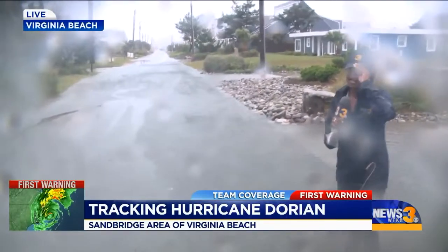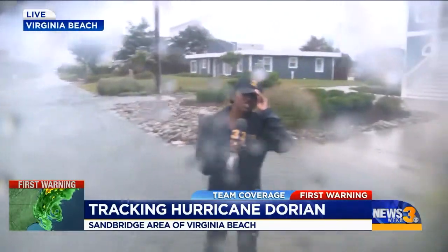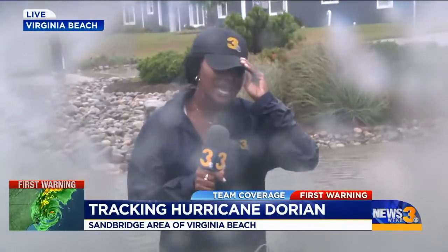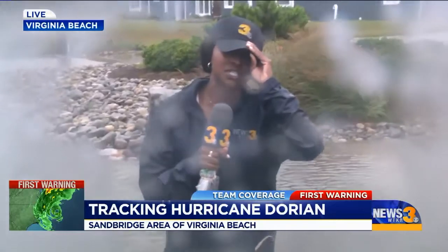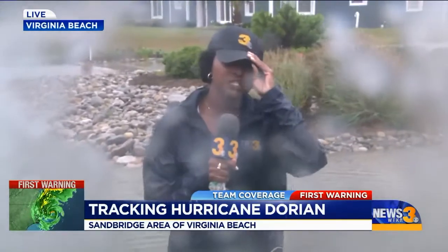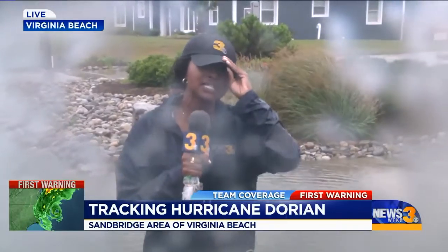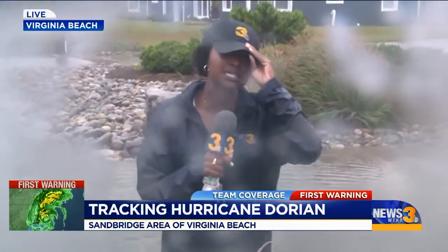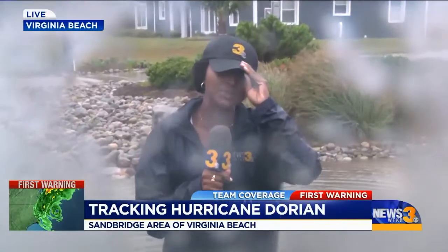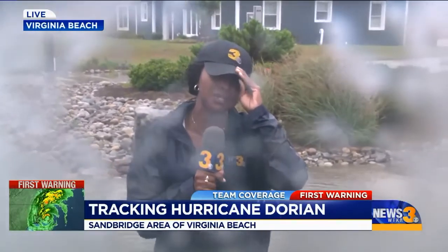But again, we're here out in the Sandbridge section of Virginia Beach, where that mandatory evacuation order was issued just last night. And this is the reason why. These conditions have really been intensifying throughout the morning and into the afternoon here. It is best to stay safe and stay inside, continue to stay hunkered down out here, but it really is dangerous conditions out here with this heavy wind and the heavy rain. I'm going to toss it back to you guys in the studio. We're live here in Sandbridge. Samantha German, News 3.